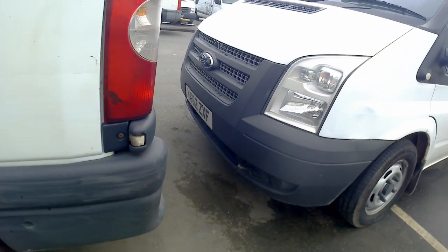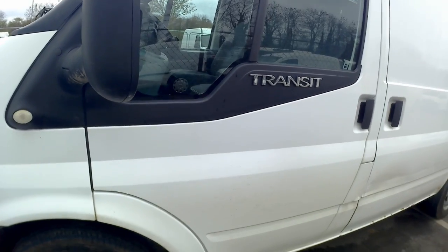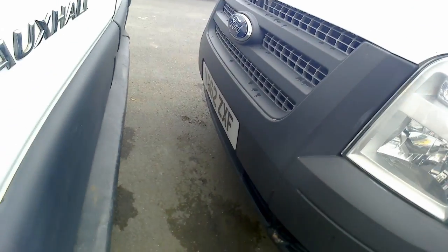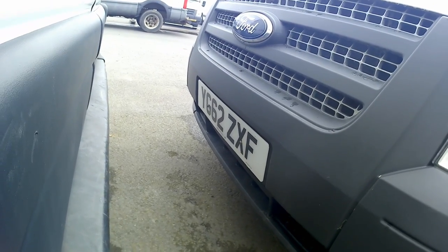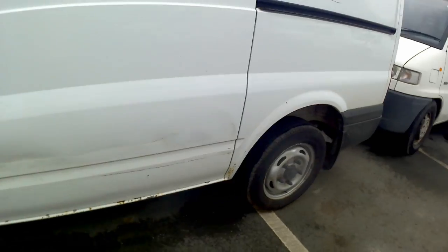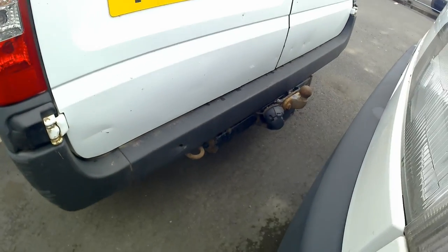Got a Transit in. This is an old Y ridge. How can it be an old Y ridge with Mark 7? Old Y ridge, and that ain't right. No, it ain't. It's a 62 plate. It just looks like 662. Yeah, he's a 62 plate. 110,000. Low roof. Short wheelbase. He's got all dents in the sliding door. He's a 125 though. He's got the big motor in.